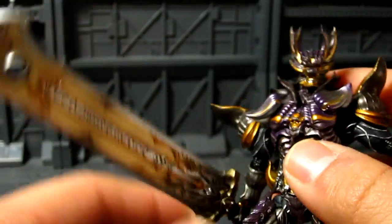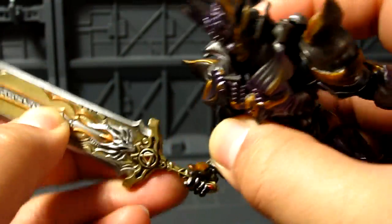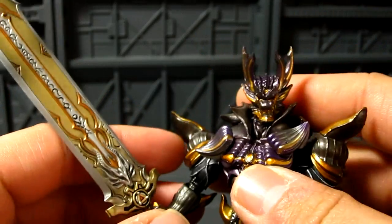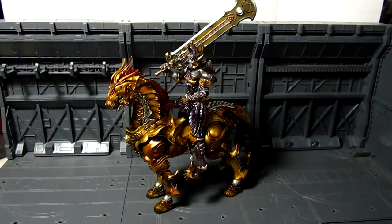Yep. And this one, you don't have any problems. It just slides right in, as you can see. Yep. I kinda wish the other one is like that too. You don't have to open it up, but yeah, still works.